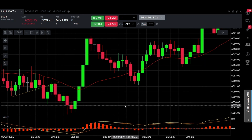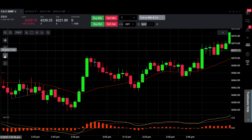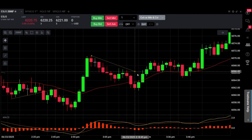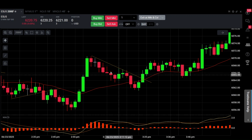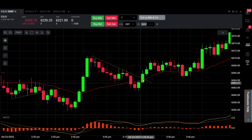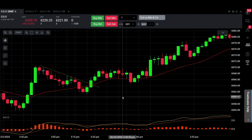So now you've got a big move up, getting another ABC move. Might be a record for ABCs on the 2,000 tick chart. So you get a move down, swing up, swing down, perfect signal candle, boom, 2 to 1. Very nice.